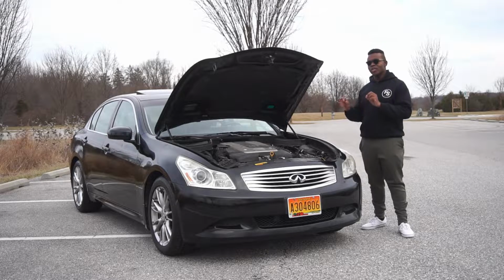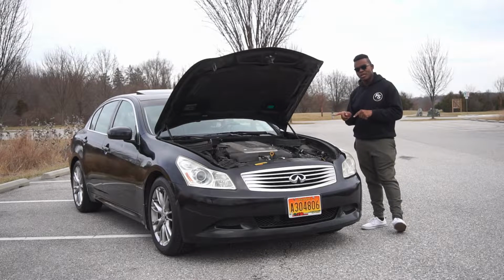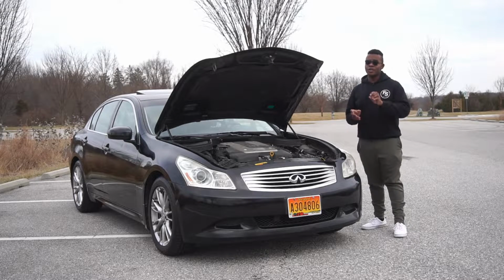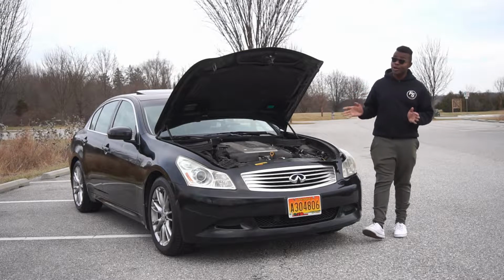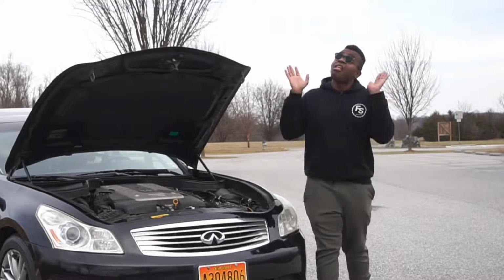0 to 60 for a manual G35 S, just like this one, is just about 5 seconds, with a quarter-mile time of just above 13 seconds. That's pretty quick.